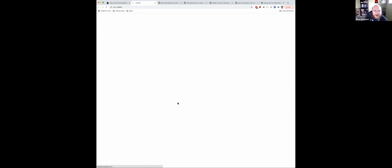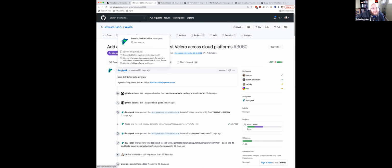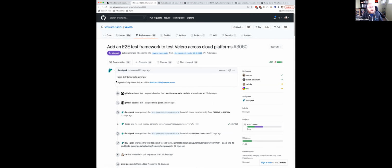Next, because my script wasn't updated to add Dave as a contributor, Dave and Ashish have been working on getting our end-to-end test framework integrated. So I'll still call this out because it's really good progress. Ashish has a PR for getting actual tests out there, but this is the framework for getting it spun up and run against clusters of any cloud provider, basically.